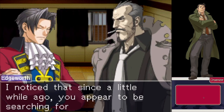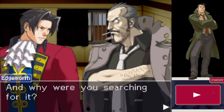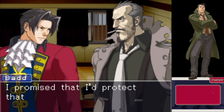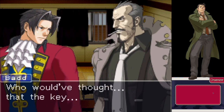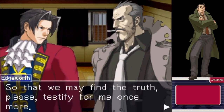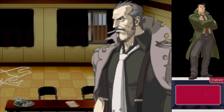I noticed that since a little while ago, you appeared to be searching for something. I presume that this key is what you were searching for. Yeah, that's right. And why were you searching for it? Because I promised Faraday. I promised that I'd protect the key with my life. But after he was killed, the key disappeared from Faraday's bag. Who would have thought that the key is what took Faraday's life? Detective Bad, so that we may find out the truth, please testify for me once more. Alright. But it doesn't matter how many times I tell you about what happened. Nothing will change.